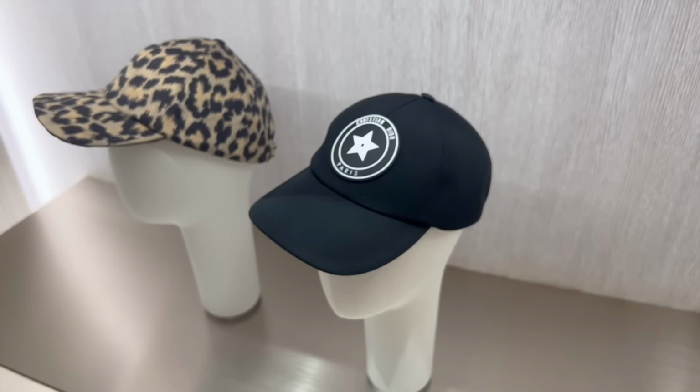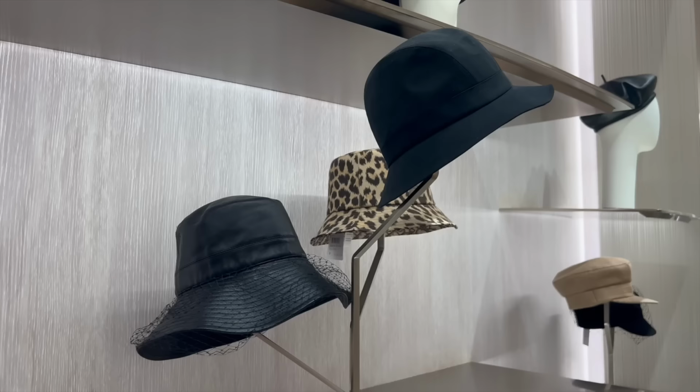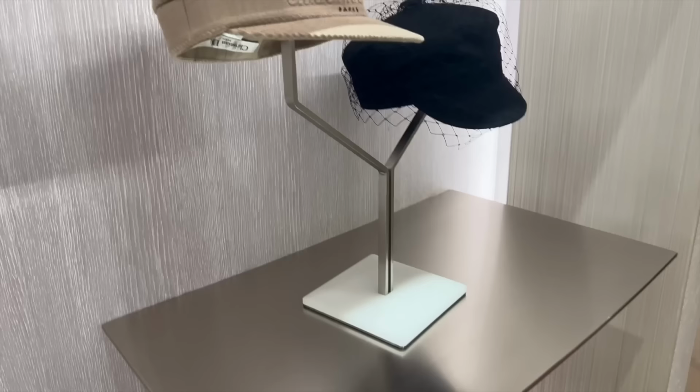Black one I'm gonna try on in a bit. Actually, I've been eyeing it for a bit. I saw that one online, and these are some of the other hats, the more classics that they have, the bucket hat with the net, this style.